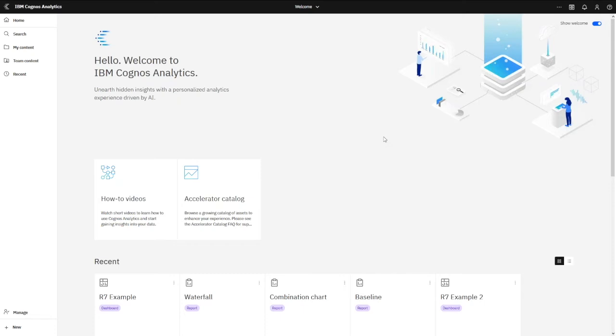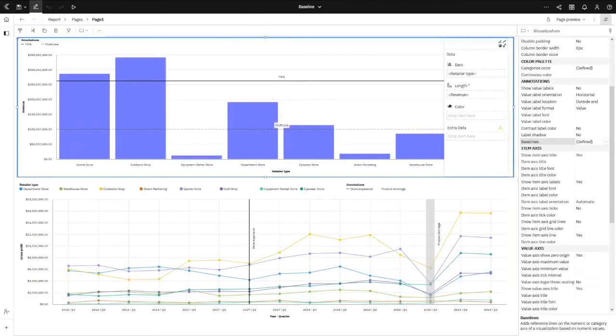Your existing theme, the older theme that we supply, would be known as the IBM Classic theme. It will be available for you to choose when you're trying to change themes for the environment. So let's quickly start with reporting. And the first one I want to show is visualization baseline.